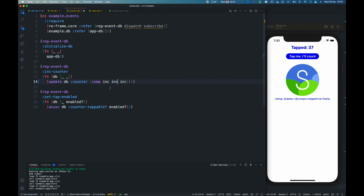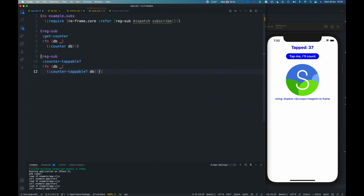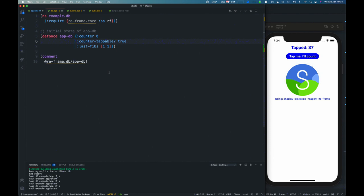And then the subscriptions are also functions that take the database and some argument, and then they will return something calculated from that database. So what we could do if we wanted to do Fibonacci numbers here instead, is that we could have this look at this data structure, which is now the last two, and think about what we would want to do to get the next Fibonacci number in the sequence.